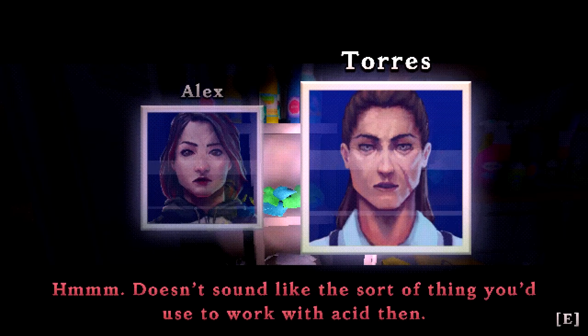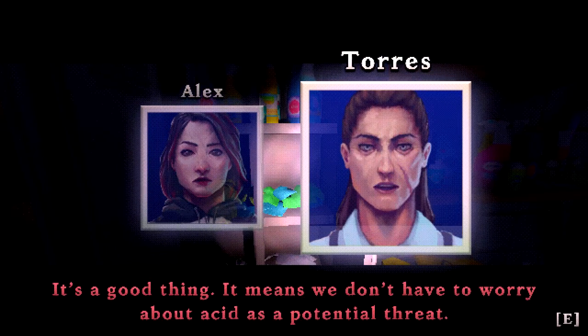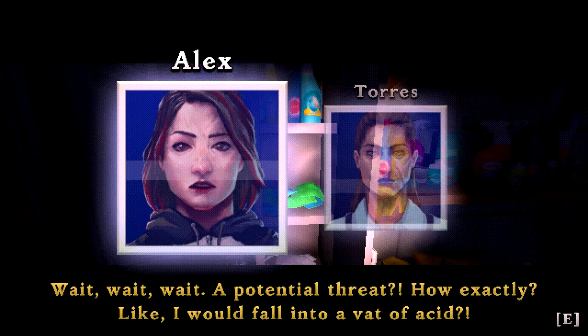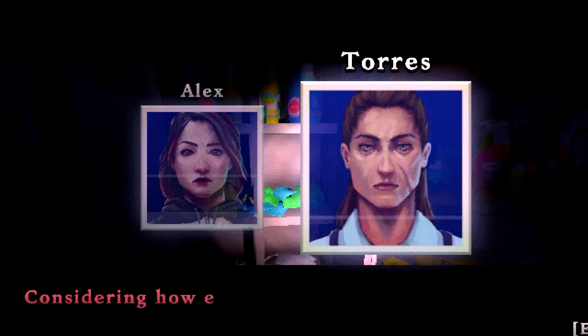Doesn't sound like the sort of thing you'd use to work with acid, then. Excuse me? It's a good thing. It means we don't have to worry about acid as a potential threat. Probably. Wait. A potential threat? How exactly? Like, I would fall into a vat of acid? How long have you thought that could be a thing?